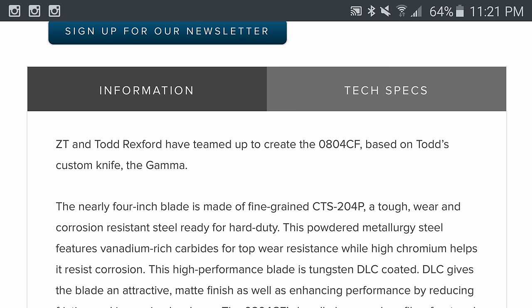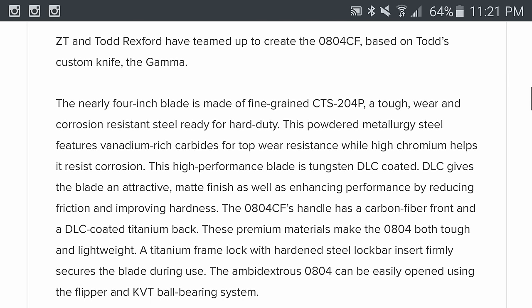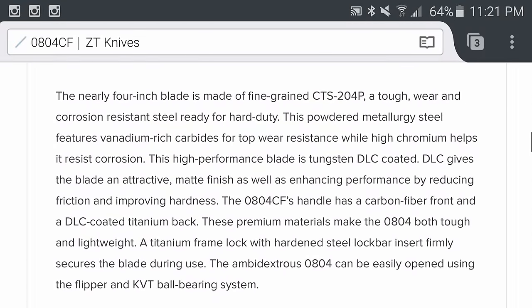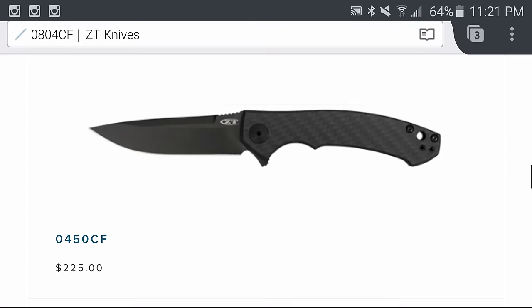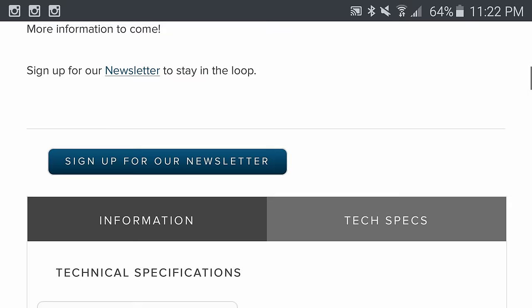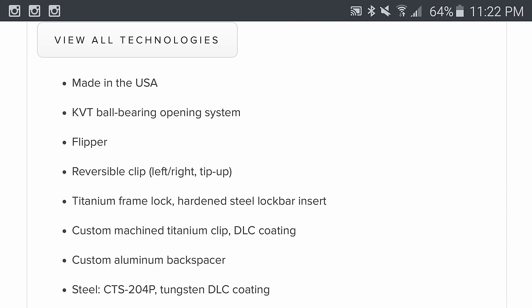ZT and Todd Rexford have teamed up to create the 0804 CF based on the Gamma. Again, this one, CTS 204P, DLC coated blade. Sorry, I'm scrolling way through here, but I'm trying to not make this take too long. Larger knife, high performance. There's 450 down here. What am I looking for? I'm looking for tech specs. Usual stuff again, all the same.